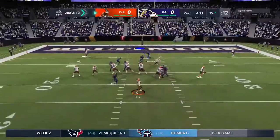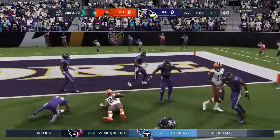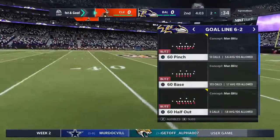And now the first throw for the backup quarterback. That's out to Chubb, complete. And they corral him just a couple yards shy of the end zone. The Browns passing game finding its stride. They've got another first down.